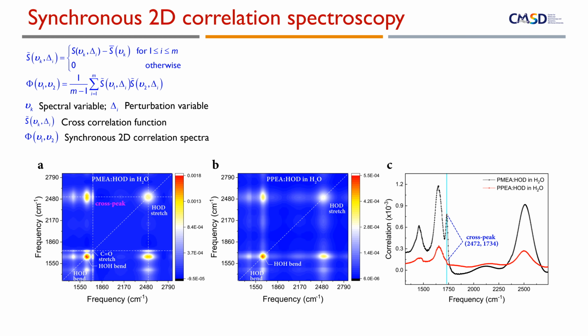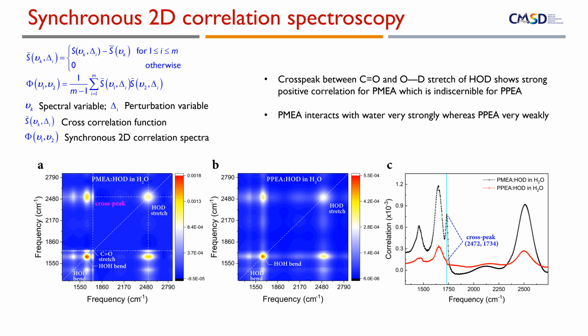Here it can be seen that a cross-peak appears between the water OD stretch and carbonyl stretch mode, particularly for PMA, but this cross-peak is very weak in the case of the PPA polymer, which can be seen from figure C. These 2D correlation spectra indicate a strong in-phase correlation between water and carbonyl stretch mode in the PMA polymer.